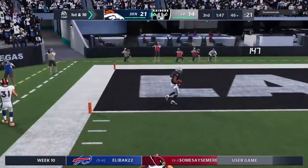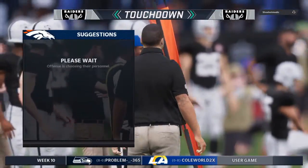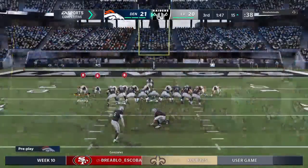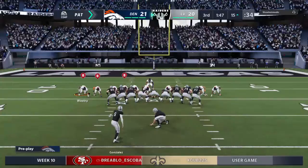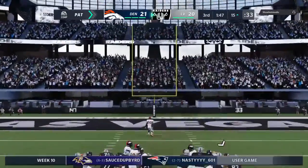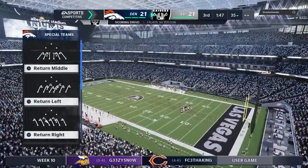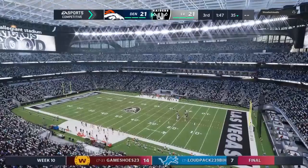And this is caught inside the 5. And he will score. Touchdown, Las Vegas. Henry Ruggs with his 2nd touchdown of the afternoon. And the Raiders, they're within an extra point of tying this thing up. He's got it, and we're all tied at 21. That ties the game at 21 apiece.